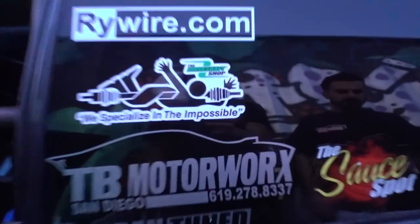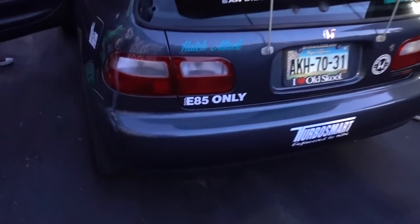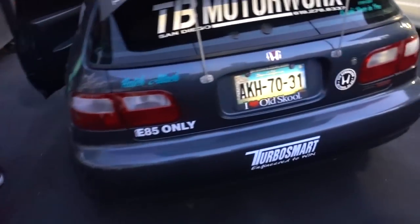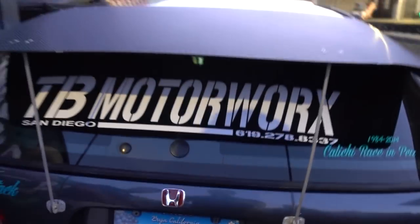Nice. Drive shaft shop axles, right? Yeah, drive shaft shop axles. They run E85 on this thing as well. That's kind of the gold standard, isn't it? And then we have Turbo Smart. They do all of our boost control components. And see that license plate right here? Mexico. Nice. So you can actually race legal. We're legal.